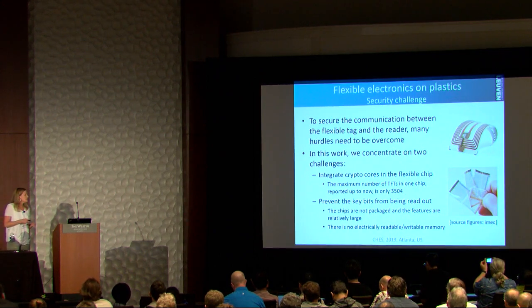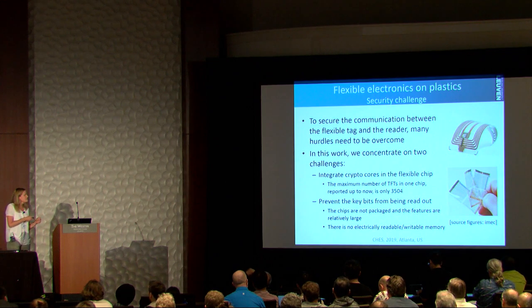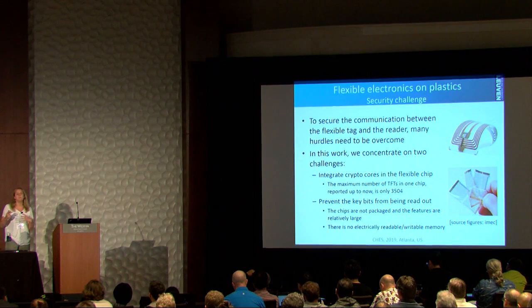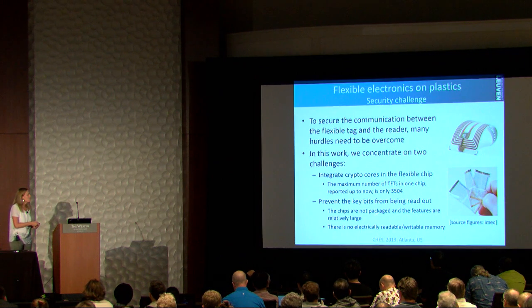And there's two reasons for this. So these chips are not packaged, so it's just the bare die that is used. And also the features are very large. Like I said before, the density of the number of transistors per square millimeter or centimeter is much lower, so you can really see the transistors very easily under a microscope. That makes it very easy to look at the circuit, actually.